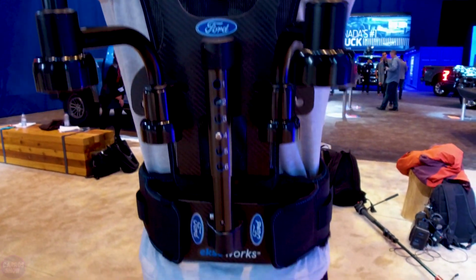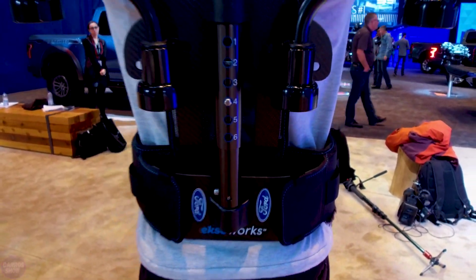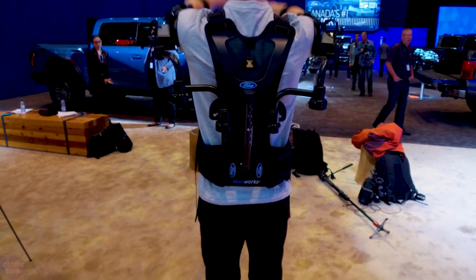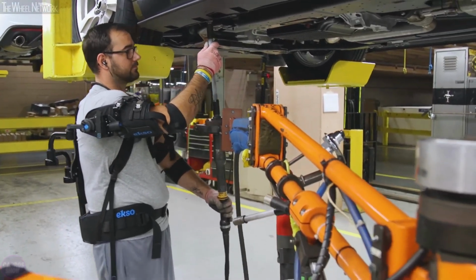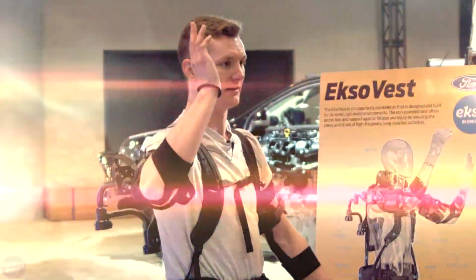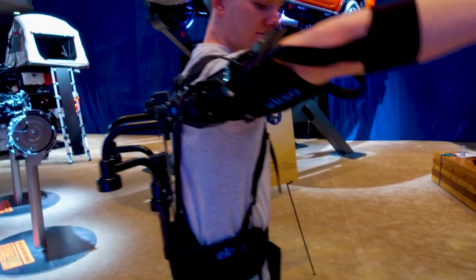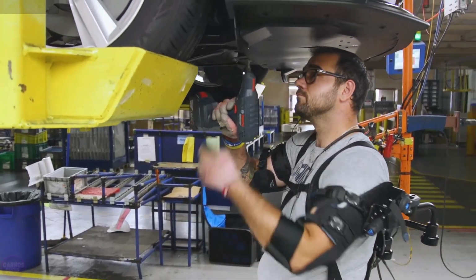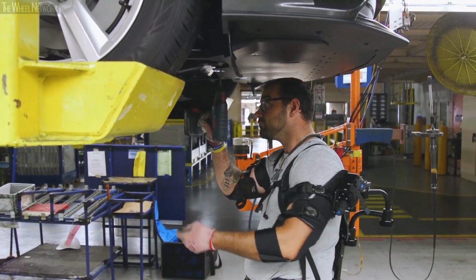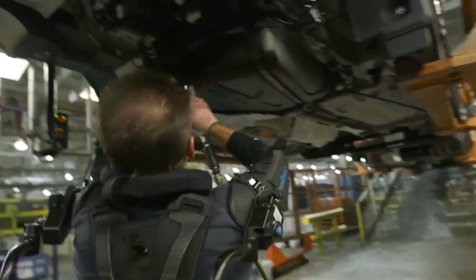The ExoVest's purpose is to reduce muscle fatigue for workers performing repetitive tasks with their arms raised, such as assembly workers operating underneath vehicles. ExoVest is one of the latest innovations in the field of exoskeleton development, aimed at augmenting human capabilities. This means they either enhance the effectiveness of effort or reduce the physical burden on workers performing heavy mechanical tasks.